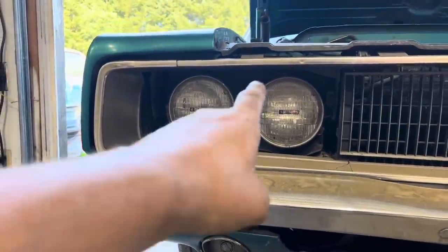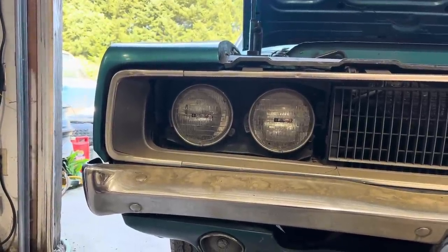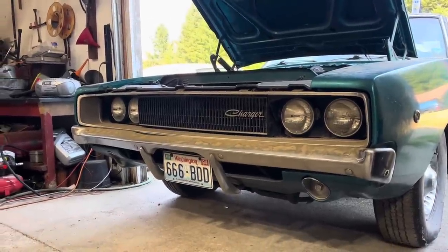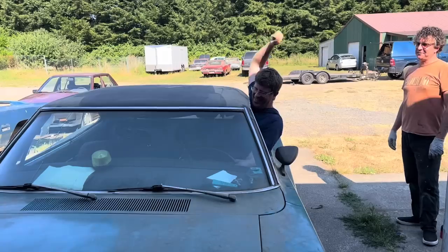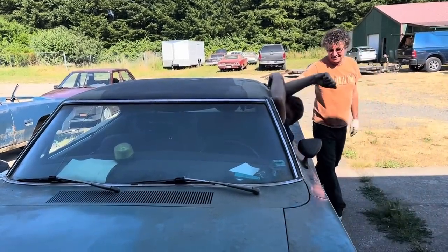Random detail. 68 chargers are supposed to have trim pieces back there that fill in the grill behind the headlights. Mine has them. This one does not. Where did they go? Oh, also the headlight doors are stuck up now. That's fine. Everything's fine. How tall are you again? Just shove him in there.